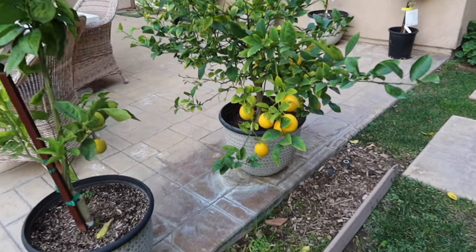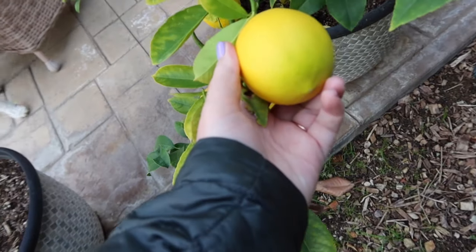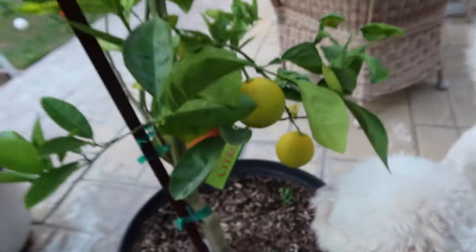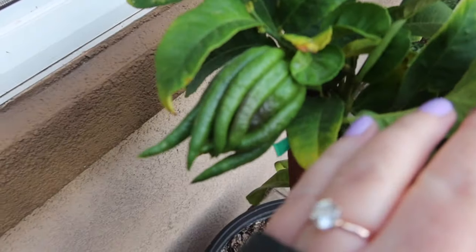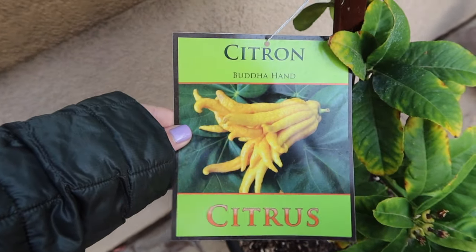It is full-on citrus season. Our Meyer lemons are almost yellow, there's a little green left. I'm just so impatient. And our oranges are turning. I'm so excited, you have no idea. Our Buddha's hand is huge. And again, a reminder, it will look like this if you're on the journey with me. If you weren't, now you are.